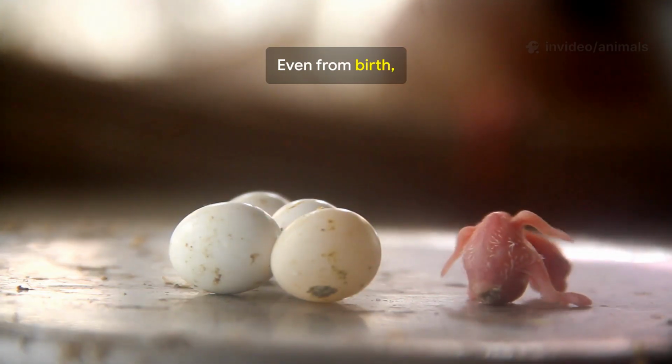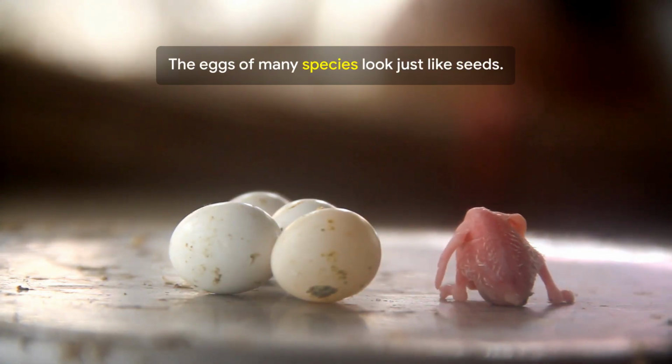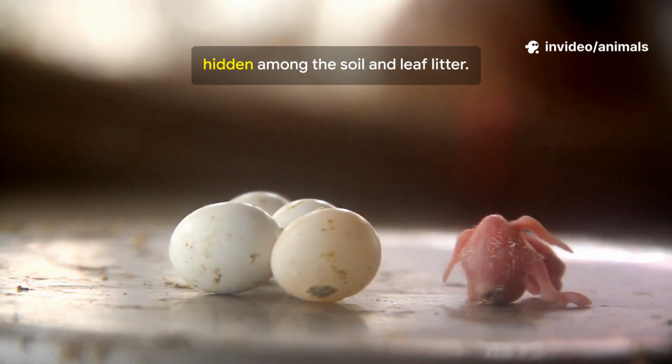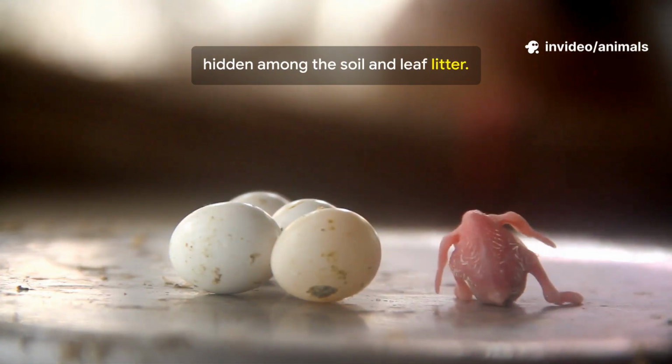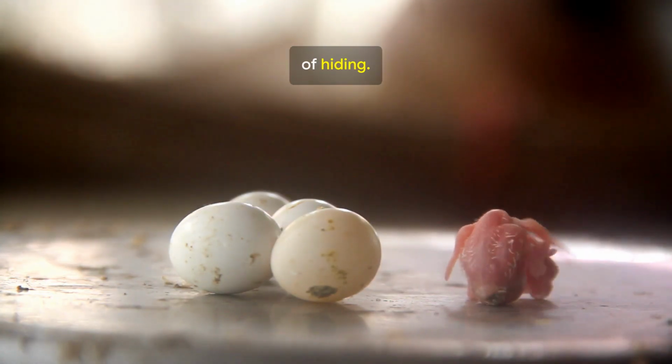Even from birth, stick insects are masters of disguise. The eggs of many species look just like seeds. They fall to the forest floor and lie hidden among the soil and leaf litter. When the young insects hatch, they are tiny versions of the adults, immediately ready to start their life of hiding.